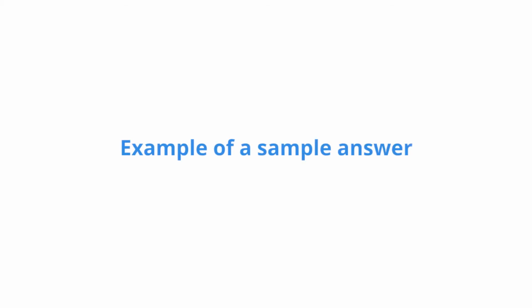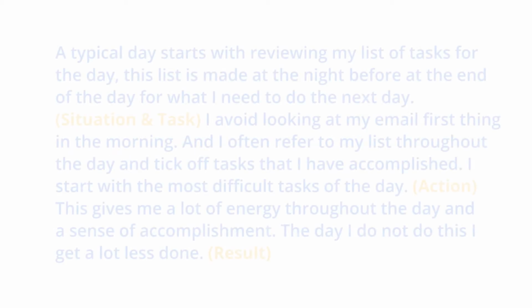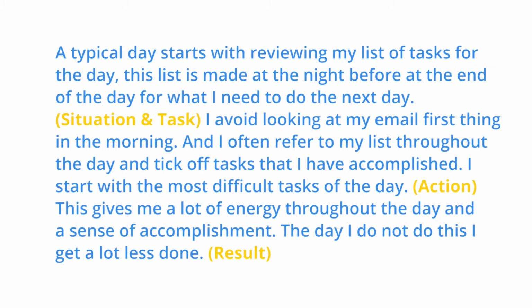Here is one example of a sample answer. Question: tell me what a typical day is like for you. Answer: a typical day starts with reviewing my list of tasks for the day. This list is made the night before, at the end of the day, for what I need to do the next day. That's the situation and task combined together. I avoid looking at my email first thing in the morning, and I often refer to my list throughout the day and tick off tasks that I have accomplished. I start with the most difficult tasks of the day. That's the action. This gives me a lot of energy throughout the day and a sense of accomplishment.